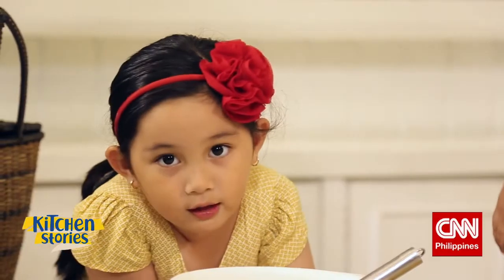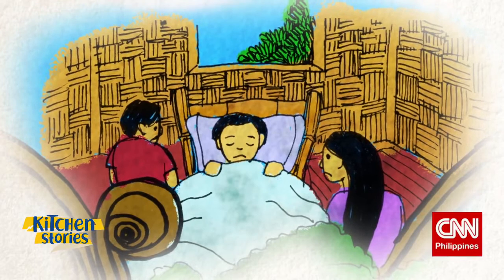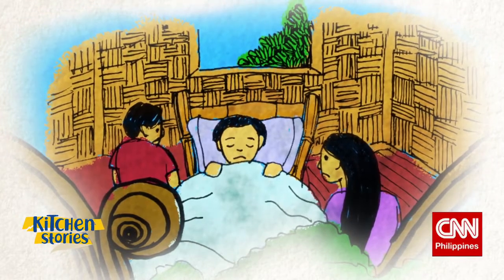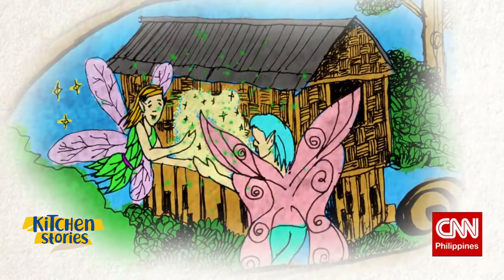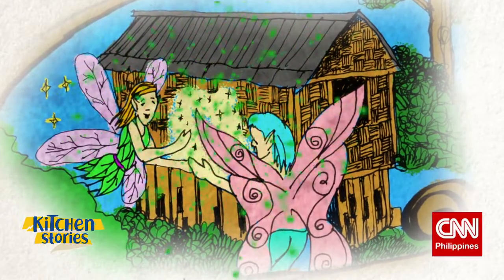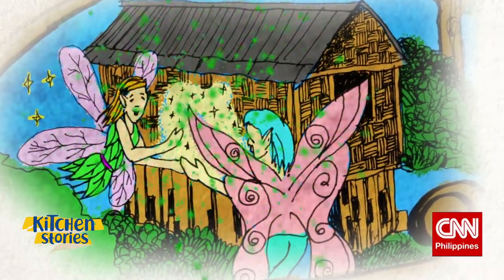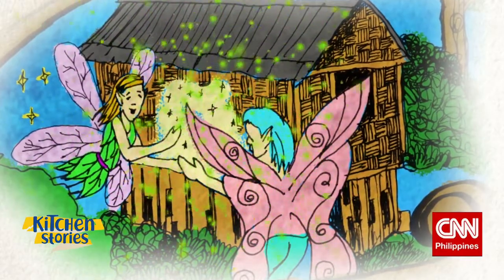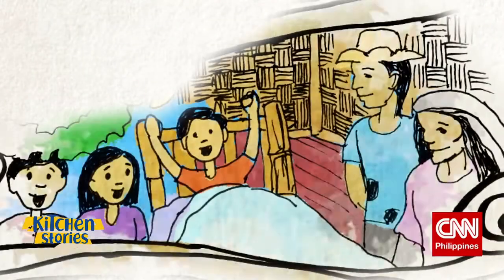I wanna know what happened to Ben, Mommy. So Ben was sick and his parents were taking good care of him. But Ben was not getting any better. Then 2 fairies came and sprinkled fairy dust all over the house. The fairy dust they used was color green, but as they sprinkled it all over, it slowly turned to yellow with a sweet smell. Then Ben instantly got better.